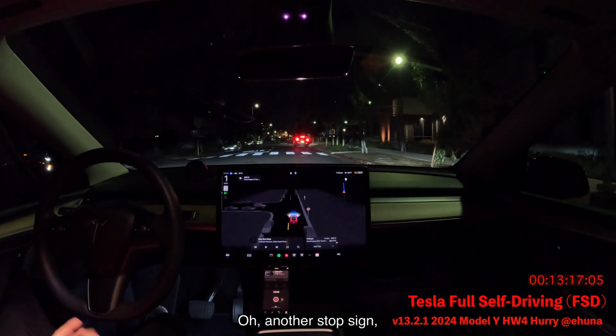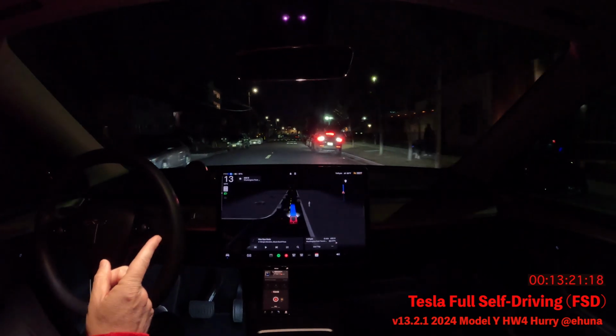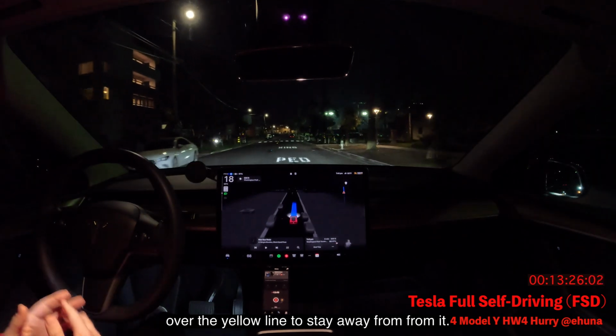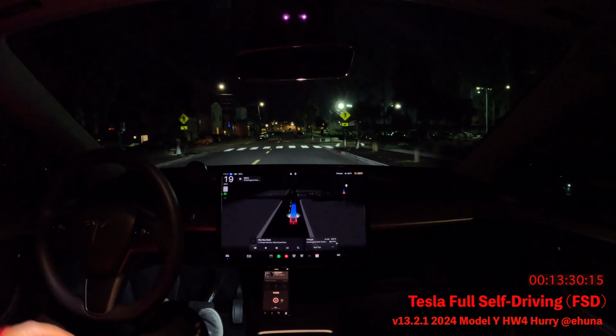Oh, another stop sign. There was a car that arrived there. Now here's a car. It's kind of going backwards. It moved nicely over the yellow line to stay away from it. Okay, we're going to go in here now.